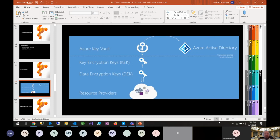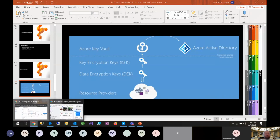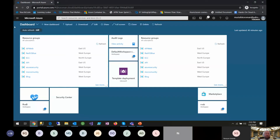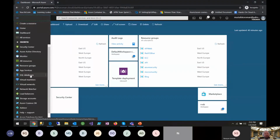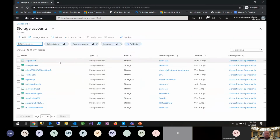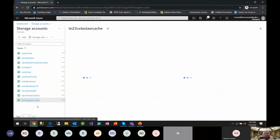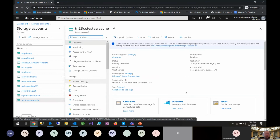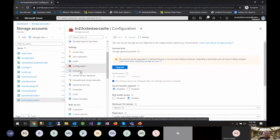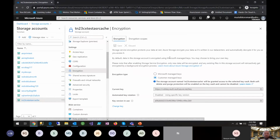So how does this actually work? Let's quickly look. The simplest data in Azure is definitely a storage account. So if I go to any storage account, one of the things that we have here is encryption.